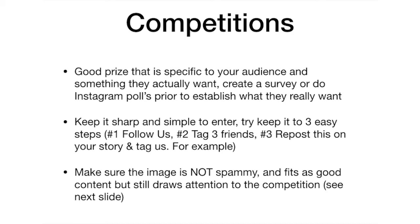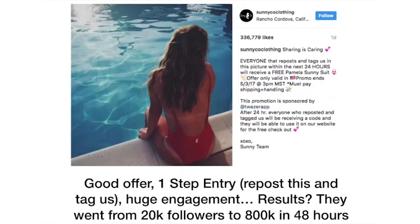Make sure the image is not spammy and fits as good content, but still draws attention to the competition. If the content looks good, it's more likely to get more attention, more eyeballs, and more people entering, and therefore growing your reach even more.